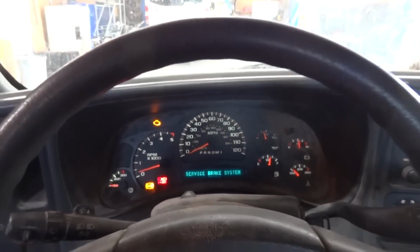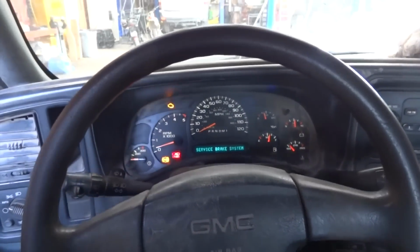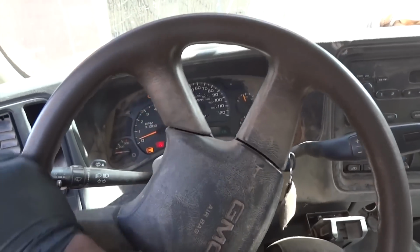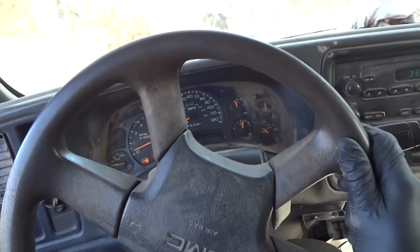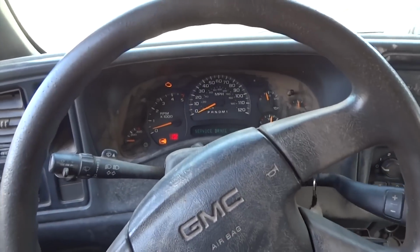So let's test drive this and see how it drives. And then when we get back, we're gonna scan it for some trouble codes, because I was told that this truck is losing power tremendously. Let's just drive around the shop. We don't have to go far.